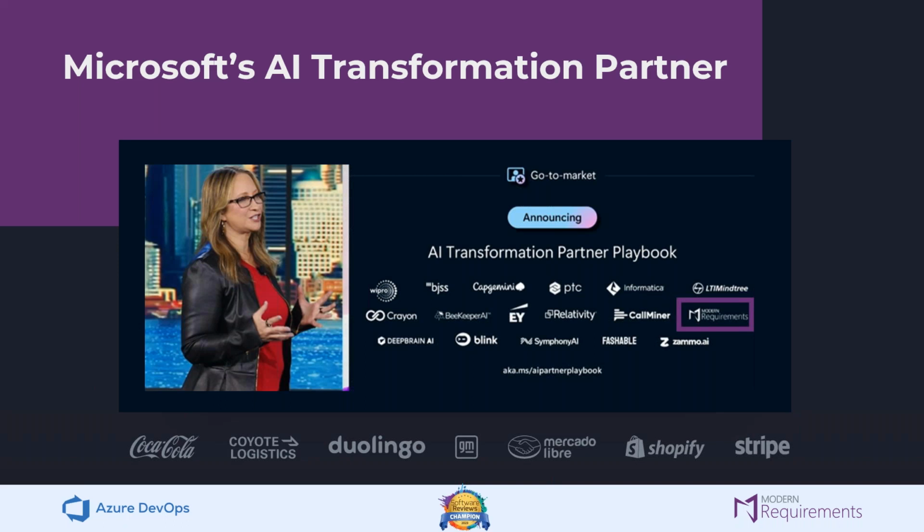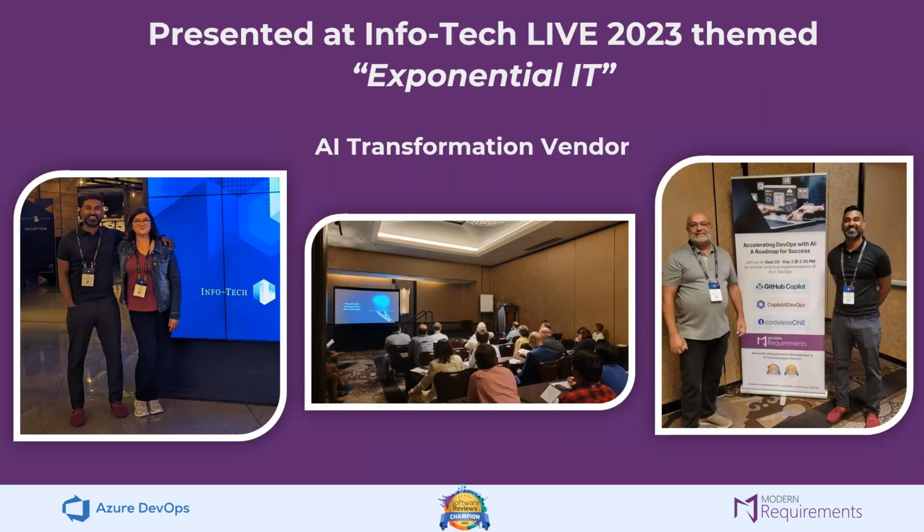I'm showing right now. A few weeks back, we were at Infotech Live, which was a conference focused on exponential IT. The theme of the conference was to help IT leaders build a strategy to leverage AI, and some of the speakers included the godfather of AI, Geoffrey Hinton, and Ray Kurzweil, who coined the term singularity. Many of the other sessions were geared towards helping leaders embrace the opportunities of AI and how it can really help save time and improve accuracy. We were showcased and we had a bit of a talk where we showed Copilot for DevOps, as well as our other shiny new toy, Coldest One, as examples of practical applications of AI.